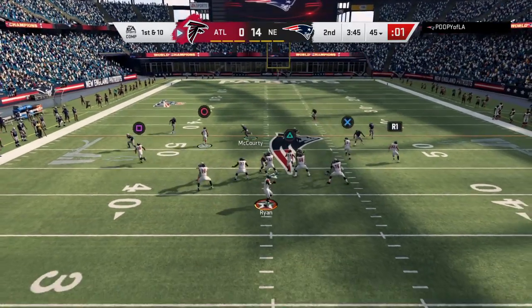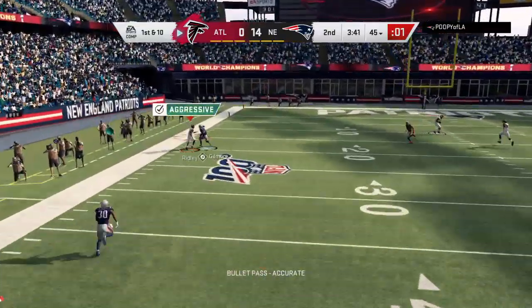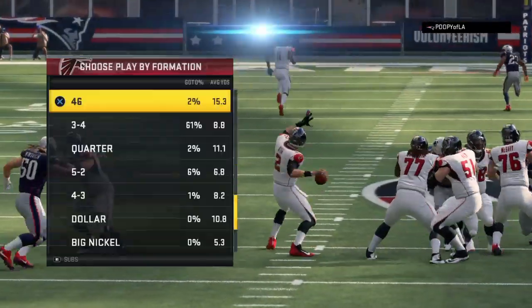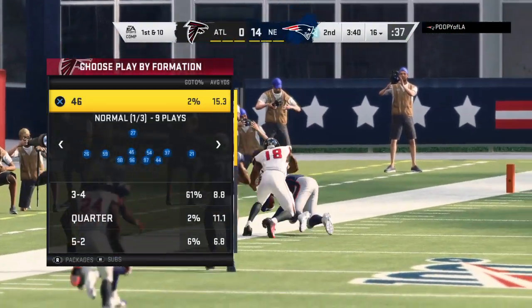He'll look to throw. Airing it out, looking for Ridley. A 50-50 ball here, and it's intercepted. Picked off by Stephon Gilmore. And a big turnover there as his guys will get the football back.